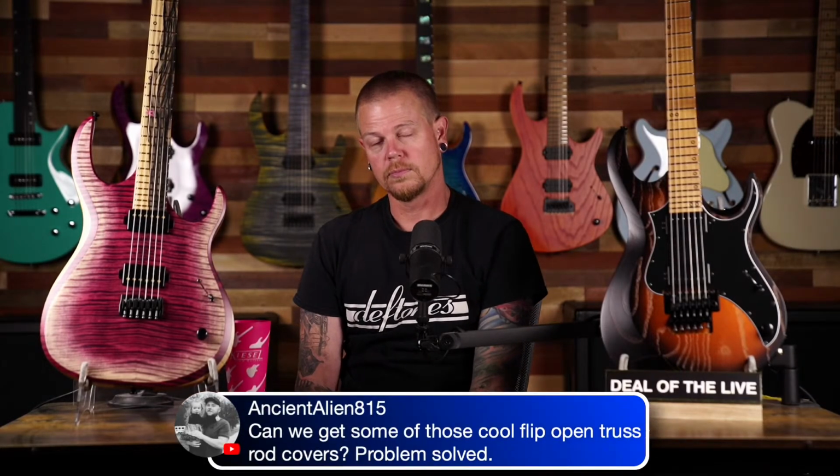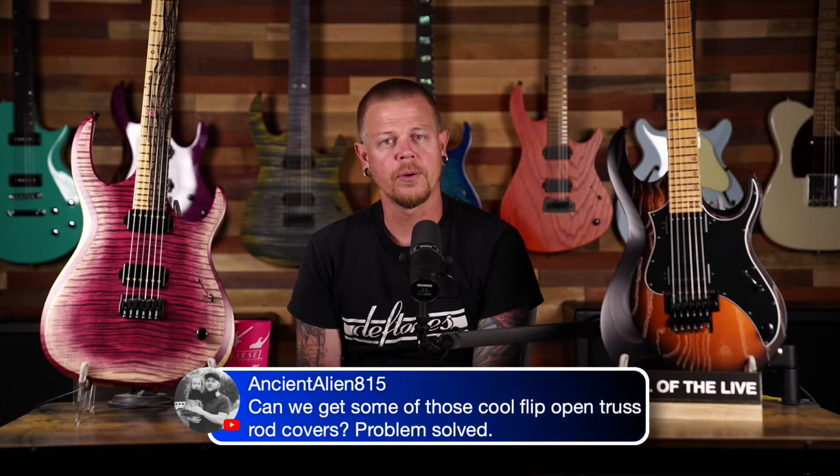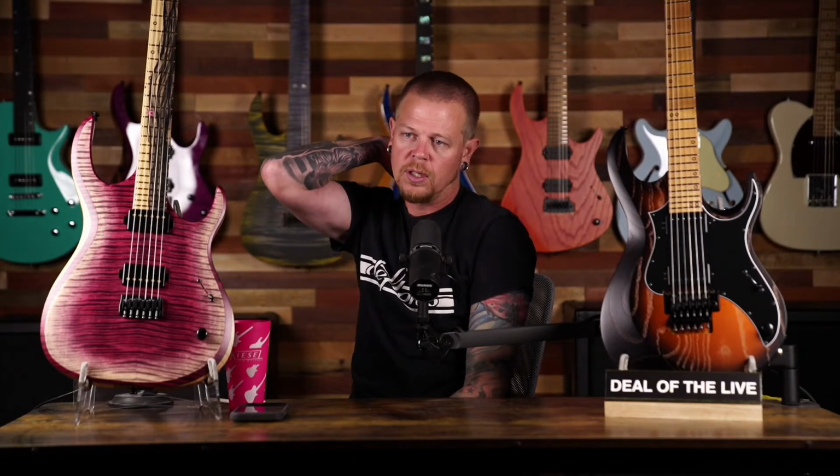Could we get some of those cool flip open truss rod covers? Flip open? I don't know what those are. I've never seen them. It's like a truss rod cover where you can slide part of it back so you don't have to take off your truss rod cover if you needed to make an adjustment. I'd say probably not, guys. The reason why is I want to be able to offer the wood covered truss rod covers and things like that in different colors. And if we had some slidey, flippy thing, you wouldn't have the other options. So I'm going to say you shouldn't need that quick of access, right? Your neck should be that stable.